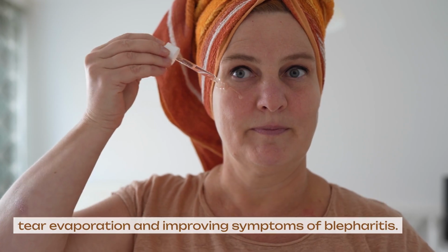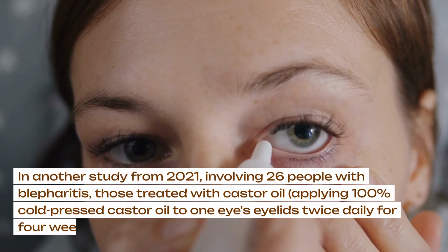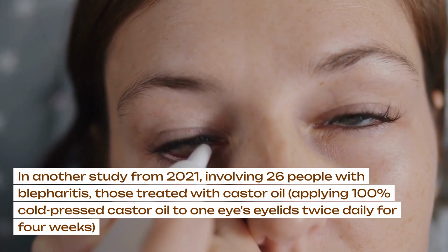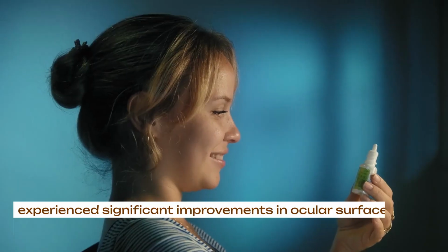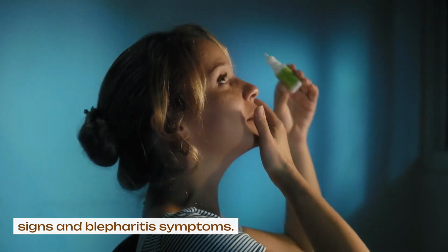In another study from 2021, involving 26 people with blepharitis, those treated with castor oil, applying 100% cold-pressed castor oil to one eye's eyelids twice daily for 4 weeks, experienced significant improvements in ocular surface signs and blepharitis symptoms.